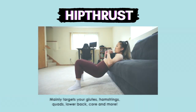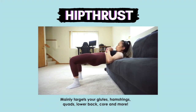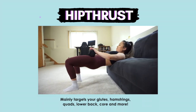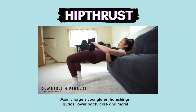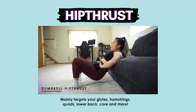Next movement we have is my favorite all-time glute exercise, the hip thrust. This targets more than just your glutes. As you can see, it's hitting your hamstring, core, and quads. And this is the best way to hit your glutes simply because you get full hip extension. Now, when you're performing this, you want to keep your chin tucked in throughout the whole movement to avoid neck strain, with your stance wider than shoulder width apart and your feet slightly pointed out.